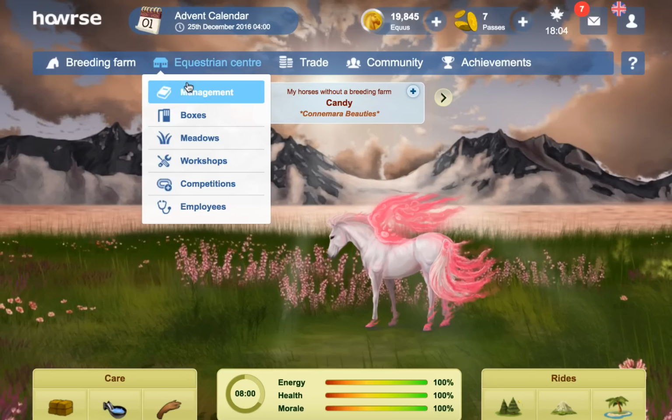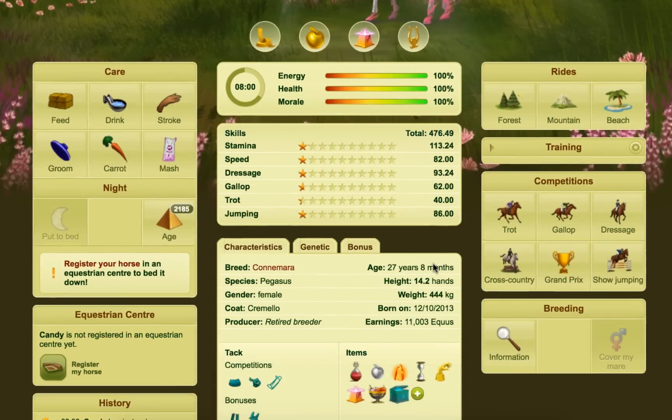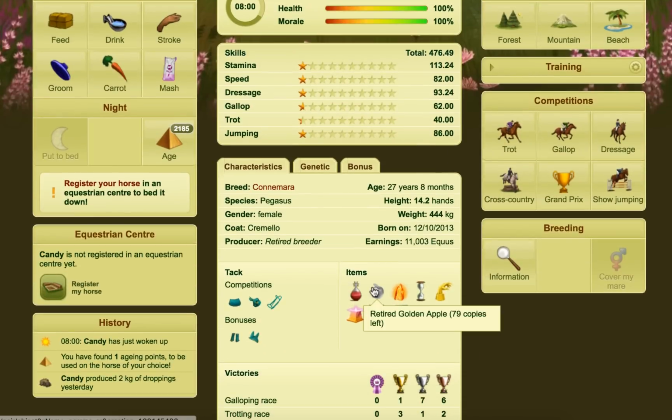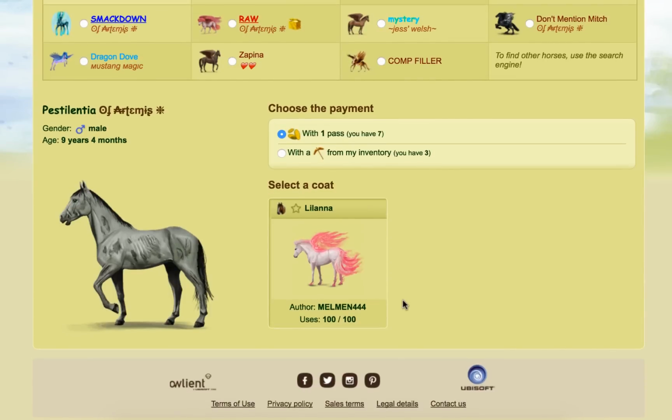So some of the ones I have in UK, this is a reasonably new one. It's a pony coat. No, it's a Pegasus coat. Sorry, not a pony coat. This is a Pegasus coat that I quite like. I like the colours in it for a start off, and I like the movement that's in the coat as well. It's retired now. And it's by Melmen 444. And it's called Liliana. And it's a coat I quite like.